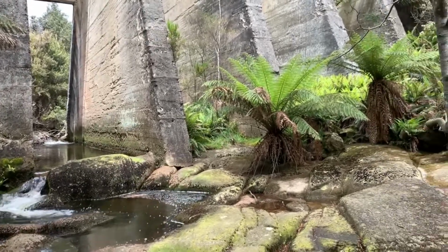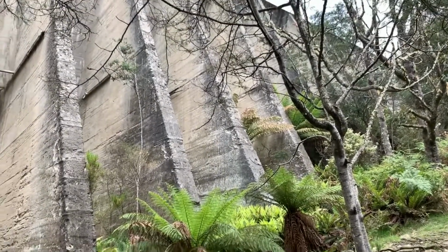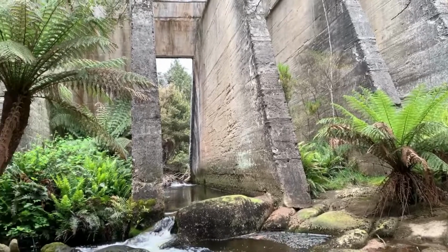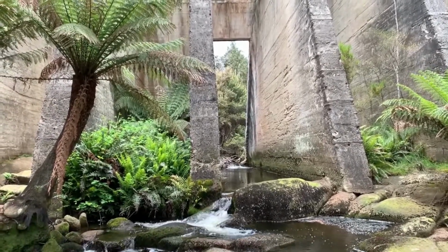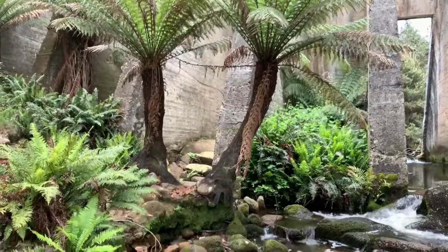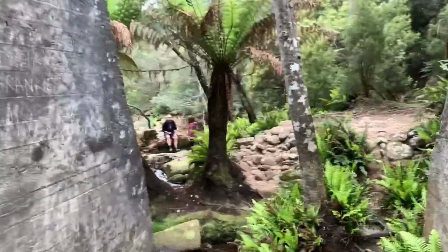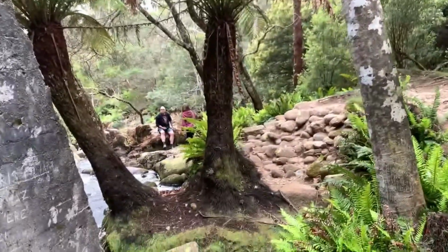So here we are at Paris Dam, which is an unused dam, obviously, because they've opened it up. But it's a beautiful little place, great for some awesome photos. It's not far out of Weldborough on the east coast of Tasmania. But yeah, well worth a visit.